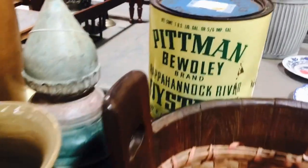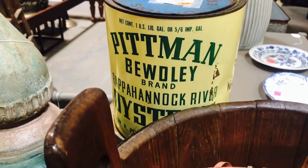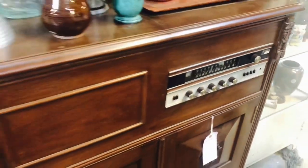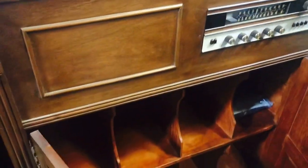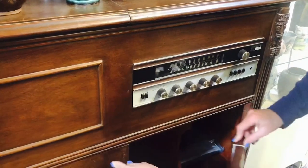Look at this. How cool is this? Love it. That's my last name, by the way. Now, this is a cool piece of history here. You forget how important the radio was back in the day, sitting in this huge cabinet like old TVs back in the day, too. That is awesome. Nice little piece of history.